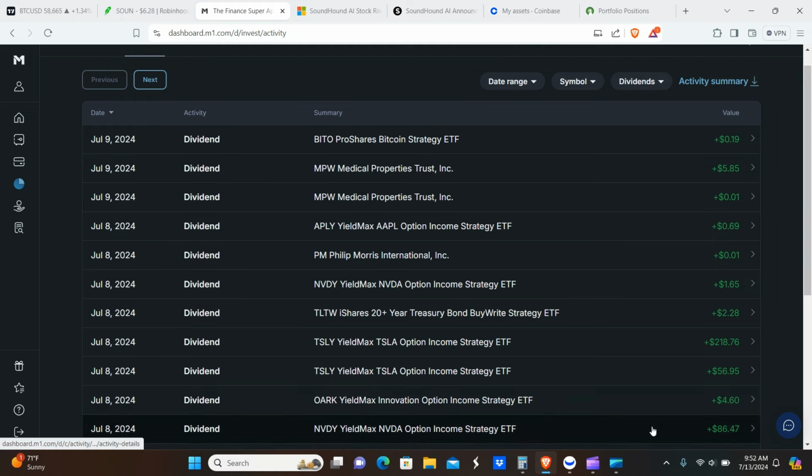We got 86.47 on July 8th. So this is NVIDIA, OARC 460. Again, a lot of these are on July 8th. TSLY, I'm not sure why this is a split payment, but it's 56.95 and 218.76. As you guys know, Tesla has been on a rocket ship to the upside. Now Elon Musk apparently and Tesla are talking about robo-taxis, so you already know that's going to be a big deal. I don't think I really need to say much of anything more about that.